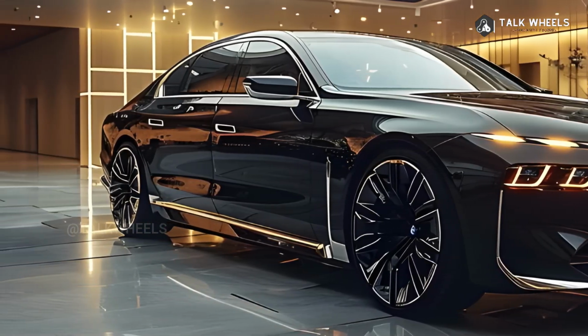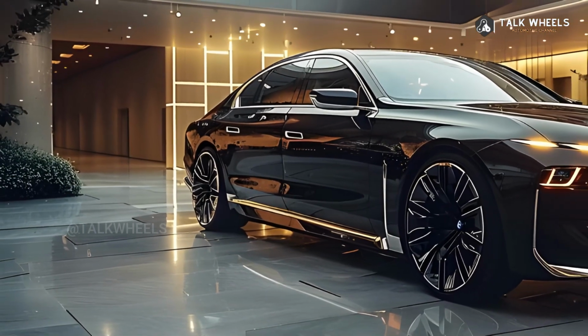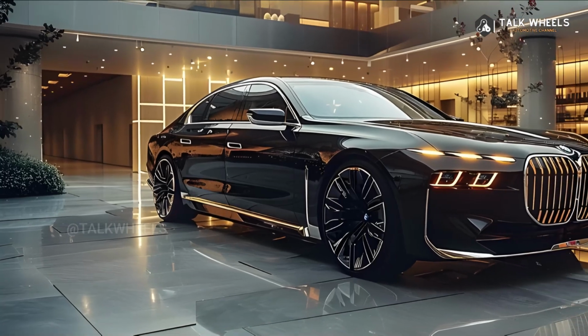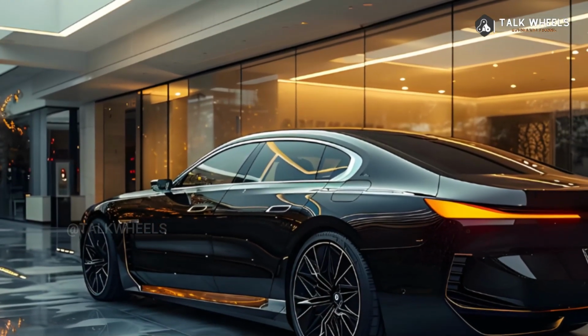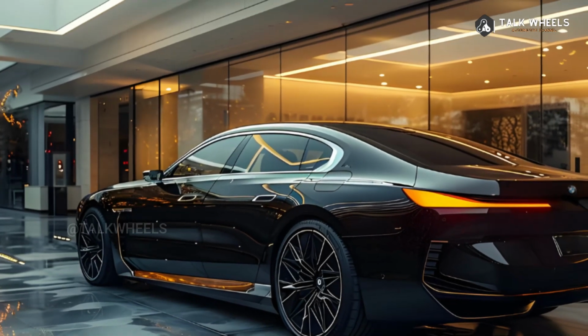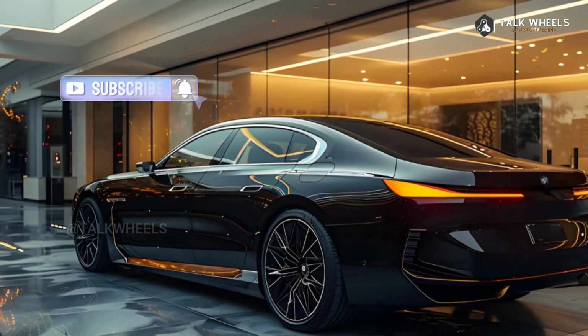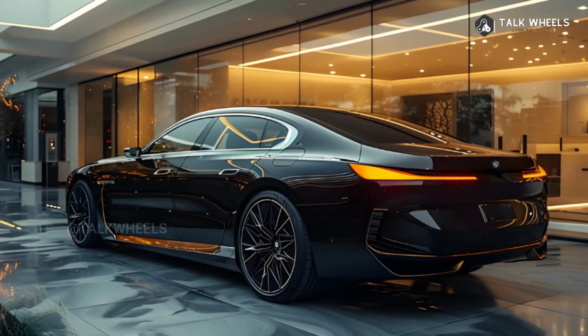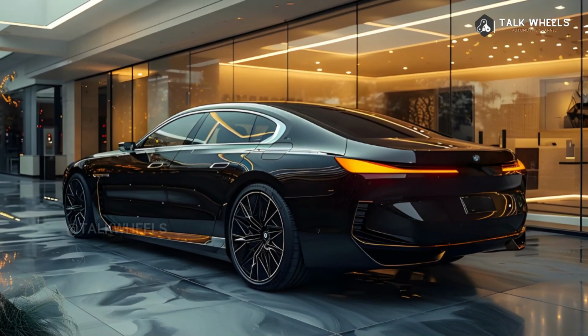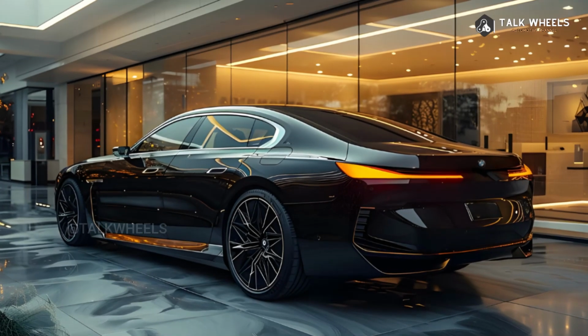We suggest getting the Executive Lounge package for your new 7 Series if you want to be chauffeured. This package includes power-adjustable reclining rear seats with massage and the cool 31.3-inch theater screen backseat entertainment system, which streams content through the car's Wi-Fi hotspot. We test each all-electric i7 separately, even though they share the same body shell.